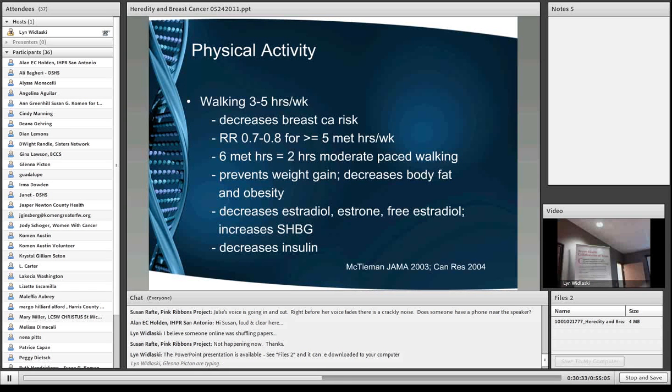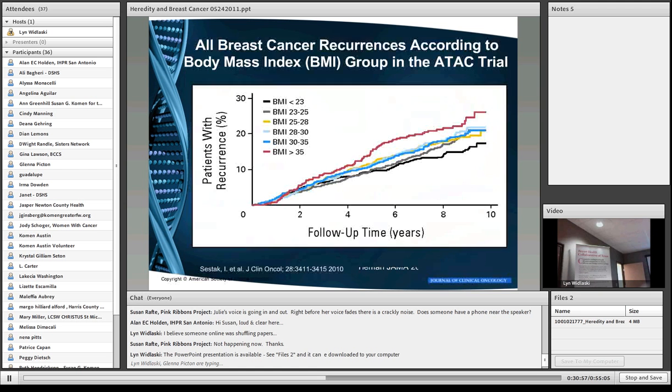And this is independent of weight. And so it's important, because if you walk just 3 hours a week, that's not going to make you lose weight. But there's healthy changes that happen in your body from it. And part of it is that it decreases estrogen in the body, and it decreases insulin. And there's some recent research that shows that people that are insulin resistant, which you also get when you're overweight, are at an increased risk of breast cancer. Part of that might have to do with the immune system.